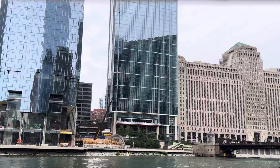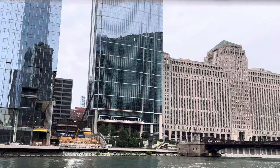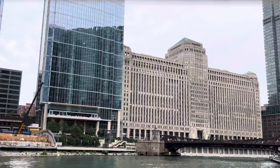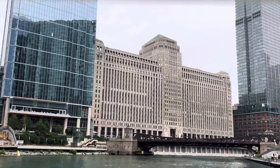Kind of interesting, this piece of land straight ahead of us, it's actually owned by the Kennedy family, the family of President John F. Kennedy. His father, Joseph P. Kennedy, purchased this piece of land along with Merchandise Mart back in 1945. The family sold Merchandise Mart in 1998, but they did maintain ownership of that piece of land there.